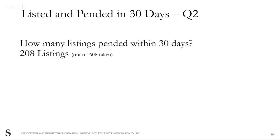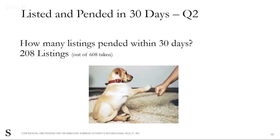And in your gut, you probably know if you're one of them or not. If you're one of the 2/3 not pending in 30 days, our expectation and our hope is that you have a plan in place, whether it's a price reduction schedule or staging, whatever that is, just that you have that plan in place. And you can obviously talk to us about that.